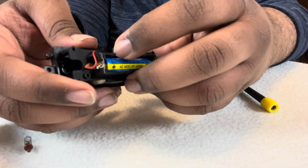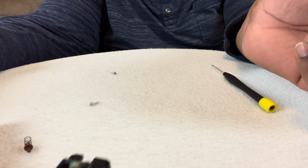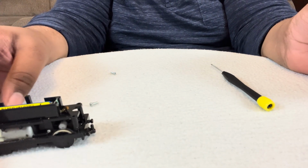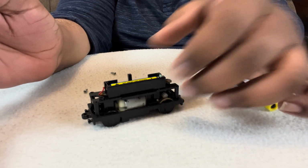But for the moment of truth, let's turn it on, and it works. Woo! This thing is super slow. Look at it go. But I guess, for the most part, that would be what most people who would want to use this for would want.